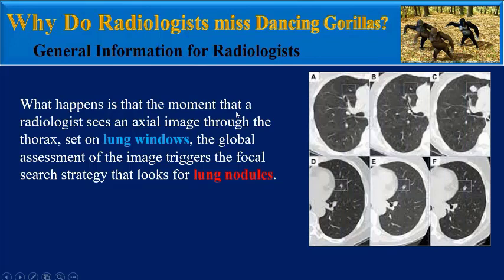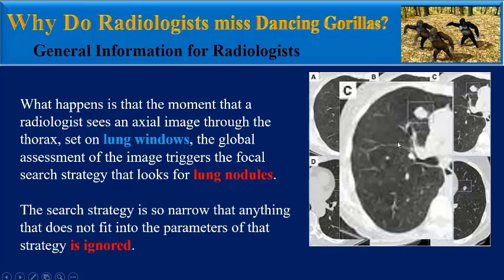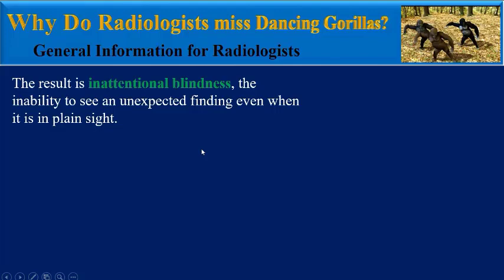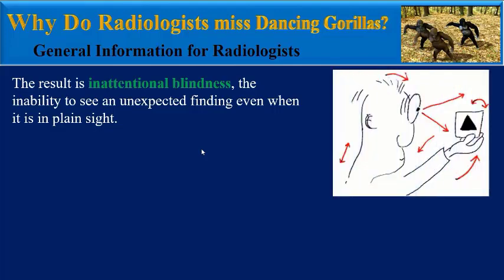What happens is that the moment that a radiologist sees an axial image through the thorax set on lung windows, the global assessment of the images triggers the focal search strategy that looks for lung nodules. The search strategy is so narrow that anything that does not fit into the parameters of the strategy is ignored. The result is inattentional blindness, the inability to see an unexpected finding even when it is in plain sight.